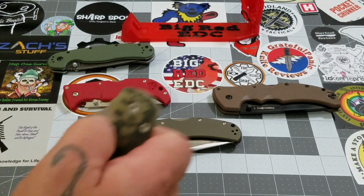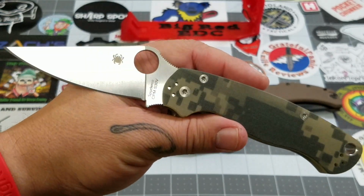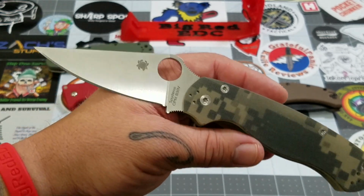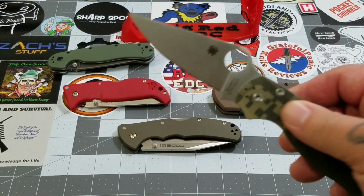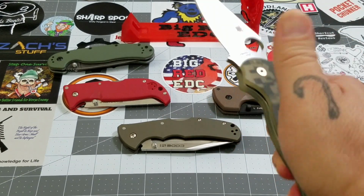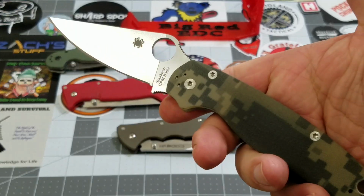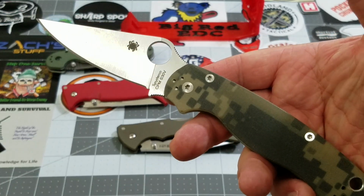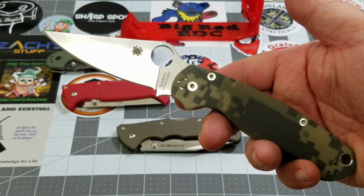The PM2. Guys, I fought the whole Spyderco thing for a while. I couldn't get into the blade shape, and then I got one, and I'm like, man, was I dumb. The PM2 is an absolutely fantastic knife. And we've seen it get put through the test a few times. It holds up. Fantastic knife. This would be one that I really could see myself, if I could only take one knife with me, this is a very, very strong candidate for that.